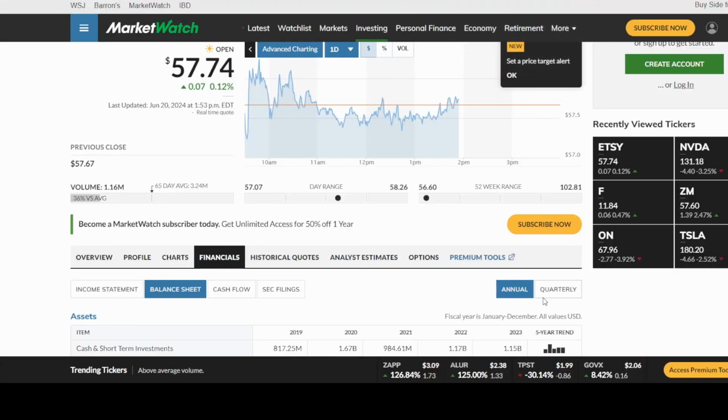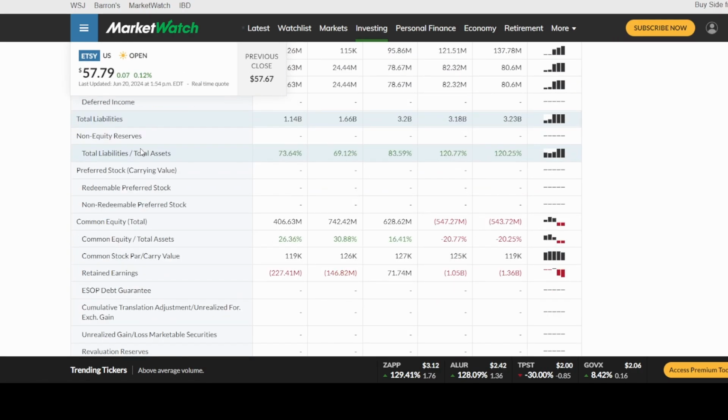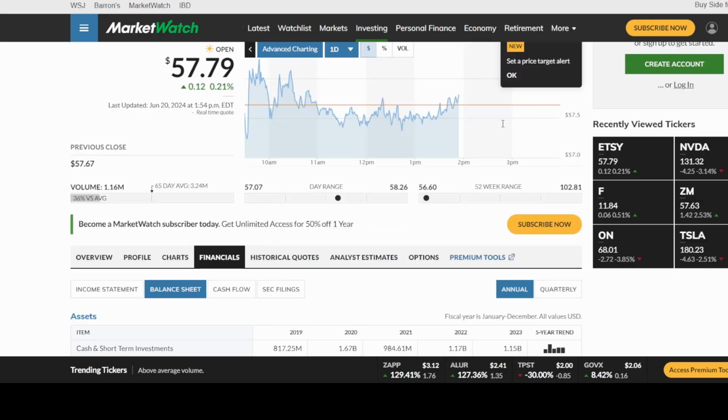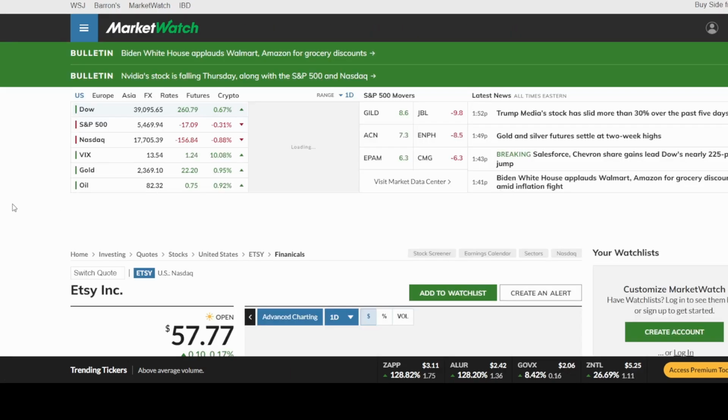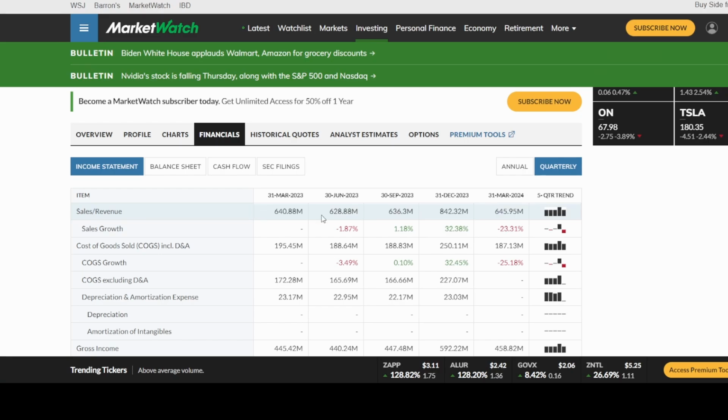So if we go to their balance sheet and look at it, we'll just take the annual view. Let's take a look at their total liabilities. They've gone up quite a lot from 1.6 to like 3.2. And that's something that's hard to ignore given their growth, which has been good, but not terribly phenomenal after about 2020. Now, if we look at the quarterly views, sales performance, nothing to brag home about. They're in a competitive market. They're competing with Shopify, eBay, Amazon.